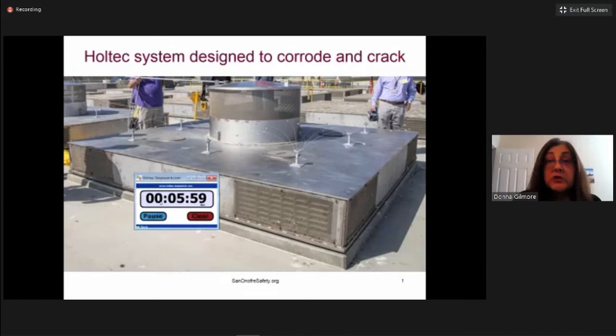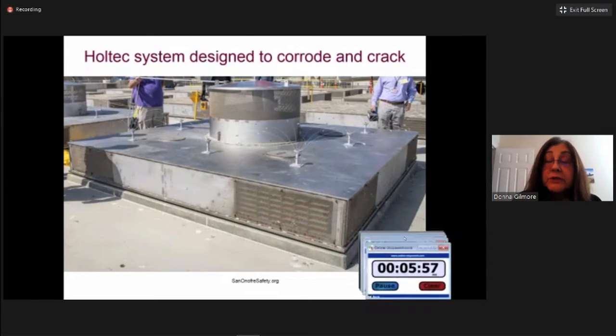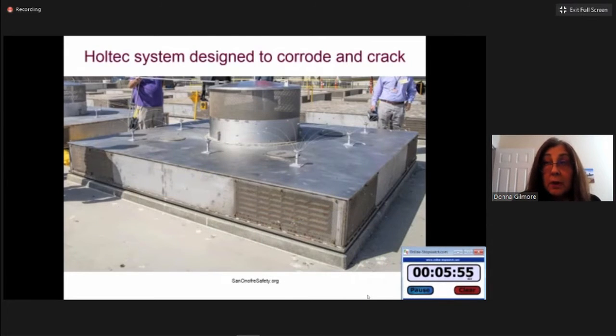Okay. This is Donna Gilmore representing San Onofre Safety. I've studied this issue very deeply and technically for the last decade. This is a photo of an actual canister lid at San Onofre. Notice the huge air vents, and you can actually see some seagull poop around the bottom. It's already starting to rust. And these air vents allow the fog and corrosive materials to come in and continually surround this canister.